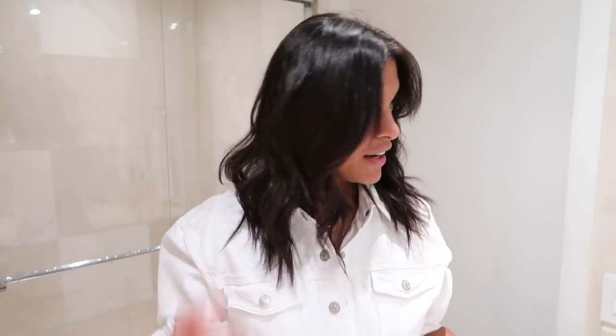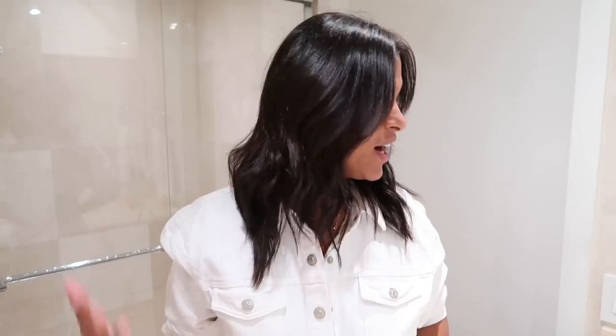So right now, I have a dilemma: should I let it grow back to how it was before, or should I cut it again? Cut it or let it grow? Please let me know because I feel like I need to make a decision right now.